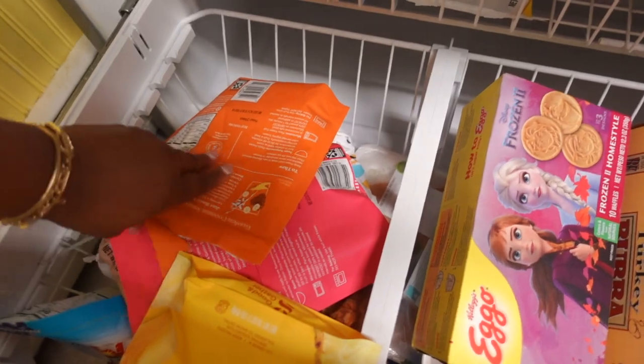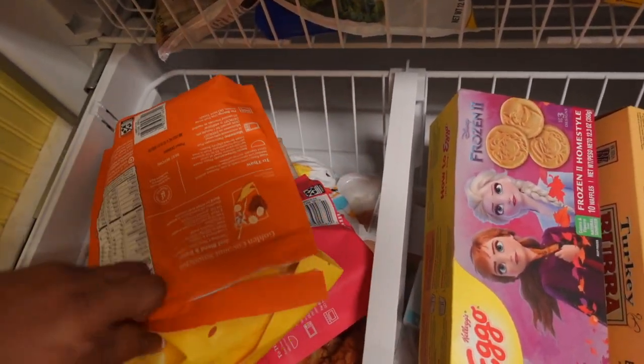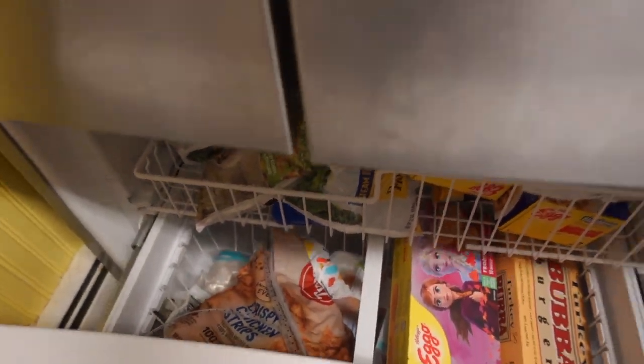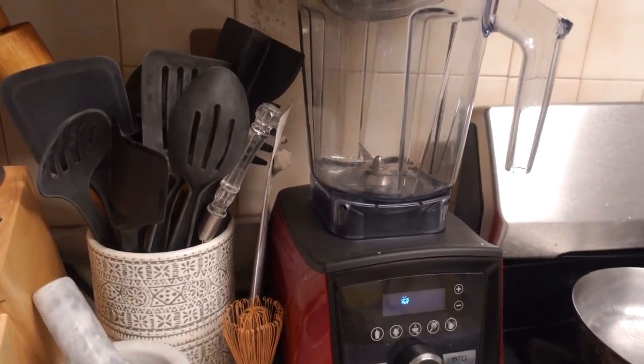I'm about to make a smoothie because I just felt like having a smoothie tonight. I'm gonna use mango, pineapple, these three. And I'm gonna take coconut water. I'm gonna use my blender.